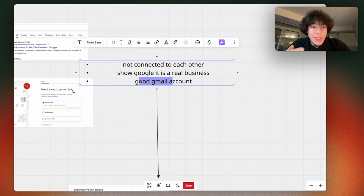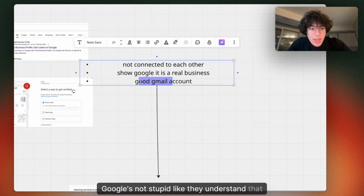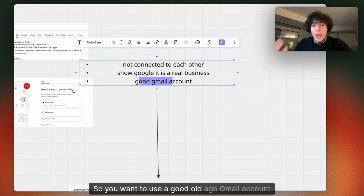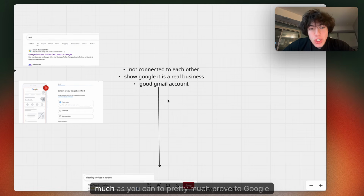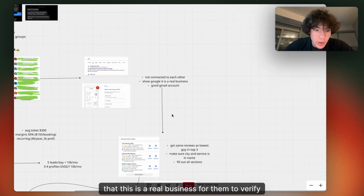A good Gmail account, this is very important. If you just create a new Gmail and you try to make a business, Google's not stupid. They understand that people are going to try to do this to get away with faking these verifications. So you want to use a good old-age Gmail account that's live, your personal account, for example. You can buy these accounts from different places. So you want to make sure that you are doing as much as you can to prove to Google that this is a real business for them to verify you.